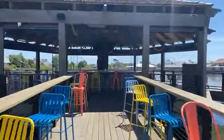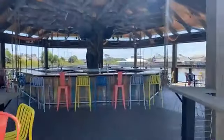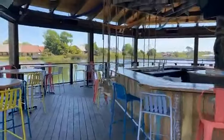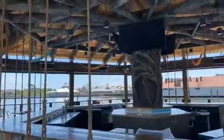Oh yeah, swing set bar stools. I don't know if you heard him, but he said we have swing bar stools. So cool. I like your hat.